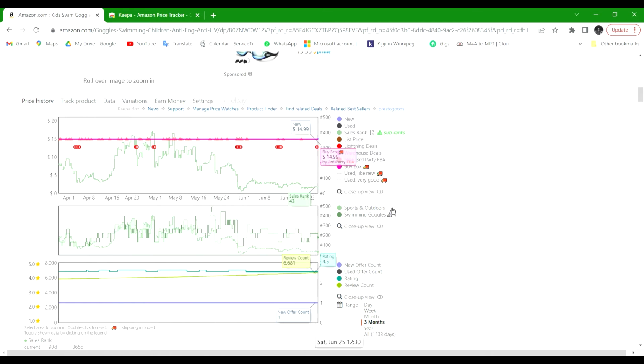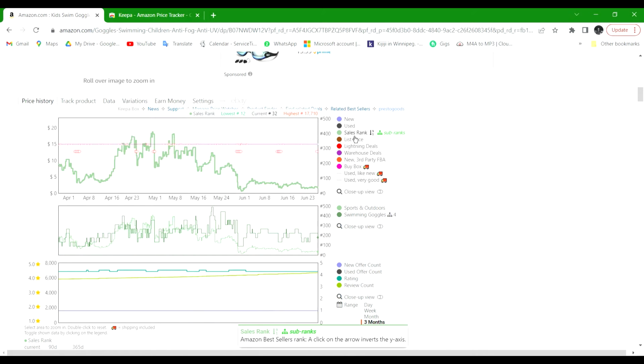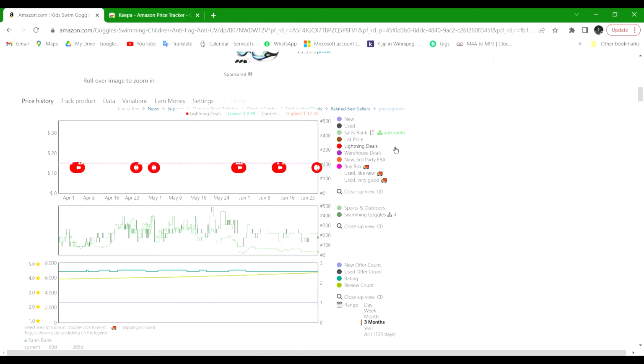Here you can see, like I said, the new items, the used items. Sales rank is really important. Sales rank actually shows you how many of those particular products are being sold in a period of time selected. So within the last 3 months, how many?